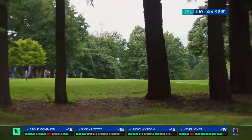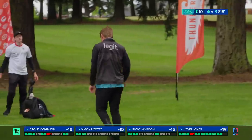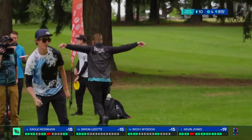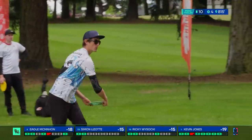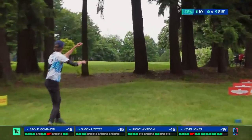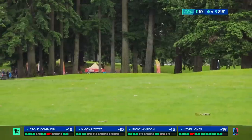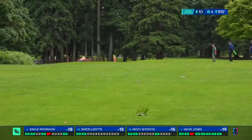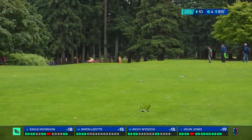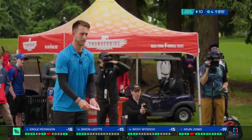So Kevin Jones still in heat check mode. Did that get a huge skip, or did that just bury in the ground? I think it just buried in the ground, but that was just kind of setting the scene that he's still in that mode, but maybe not so much anymore. This is really nice. That sets up that great angle. We saw him a little bit of a misfire on his approach in round 2. See if he can make the adjustment here.